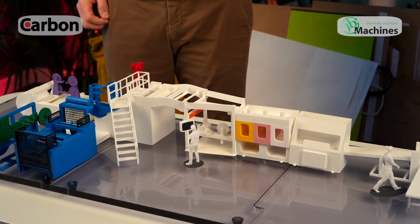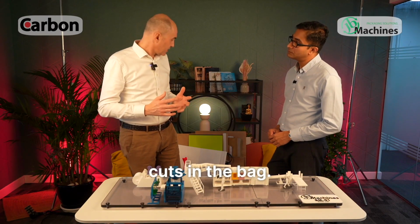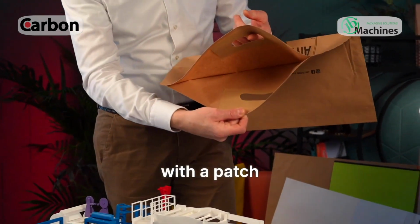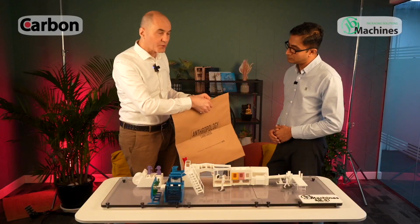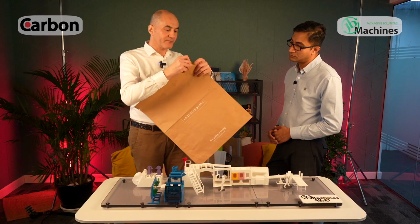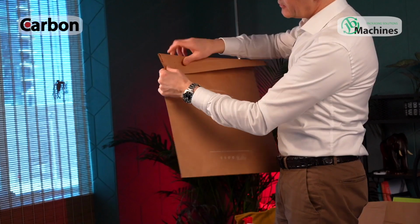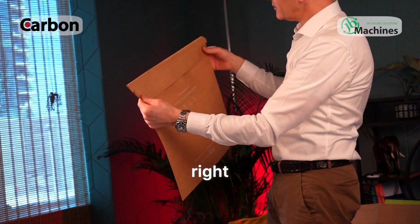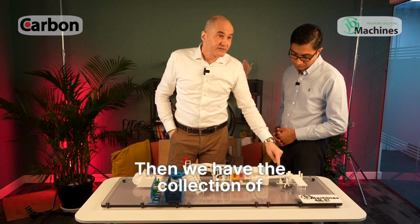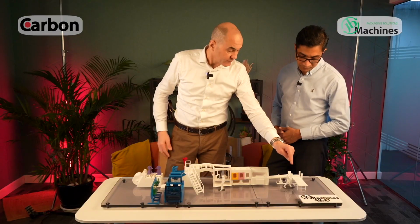And these two parts are die-cut units that allow making some die cuts in the bag. For example, we can do the die-cut handle with the patch or without the patch inside to reinforce, or we can make some small pre-cutting on the paper to rip the e-commerce mailer with the right or left handle for easy opening. Then we have the collection of the bags on these two belts, and the operator can easily collect the bags and put them in the boxes.